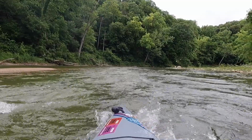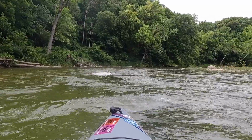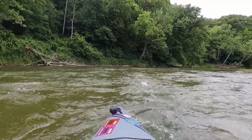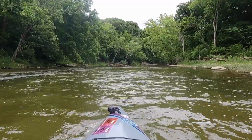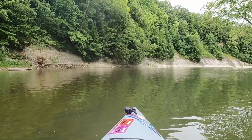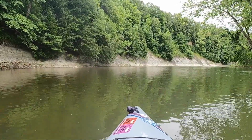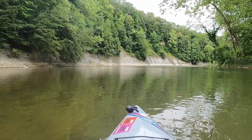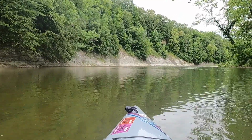That's cold water there. Woo! Oh, boulder. Oh, we're good, we're good. All right, so there are places on this stretch that aren't riffles. This is one of them. It's pretty neat. Big old rock wall. That's a big old rock wall all the way around, isn't it?